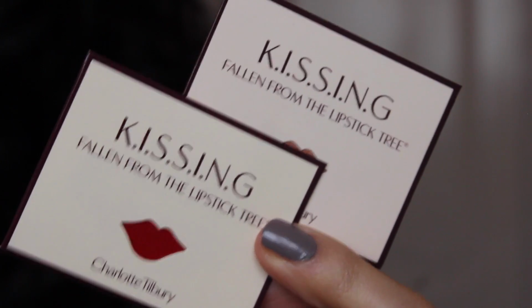If you guys have really wanted to try a Charlotte Tilbury lipstick but you never wanted to stretch to it because you don't know if you like the formula, or if they're going to look good on you, she actually does these really cute samples that you can go pick up in store, or if you make an order online sometimes they will come with it, and they're called Kissing Fallen from the Lipstick Tree samples, and basically these little envelopes contain a sample inside, and all you do is kiss the envelope and it transfers the colour onto your lips.